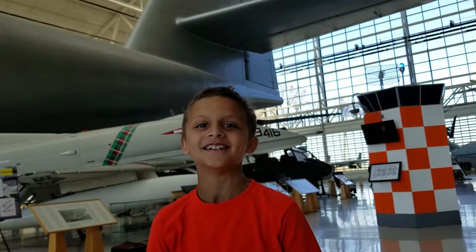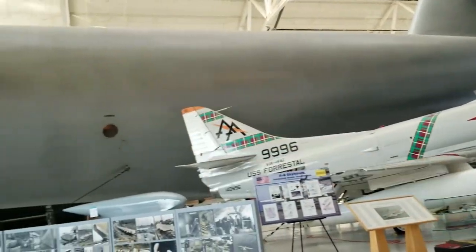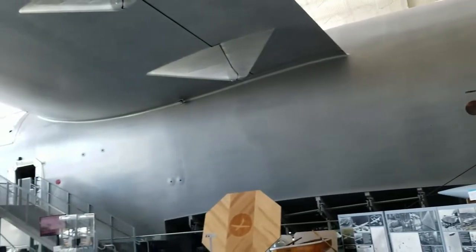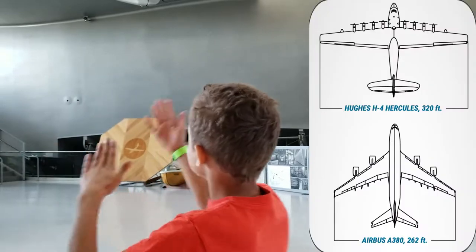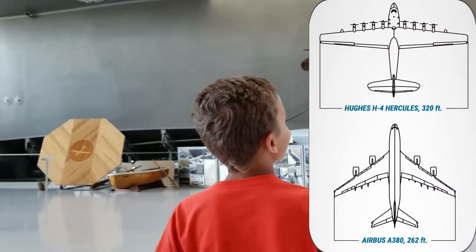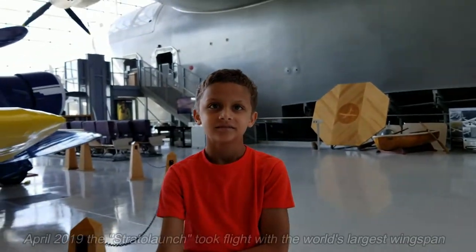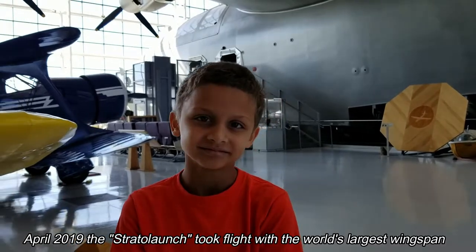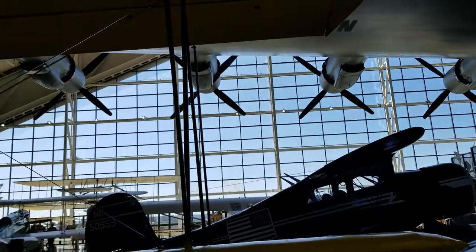Really big. We just got a VIP tour to go in the cockpit. Yeah, let's see how big it is. See, it's over there. So is this plane bigger than, like, the A380? Yes. What did they tell us? It has the biggest wingspan, but the A380 might be longer. Is it the biggest wingspan of any plane ever built? Yep. How many engines? 8. Yeah.